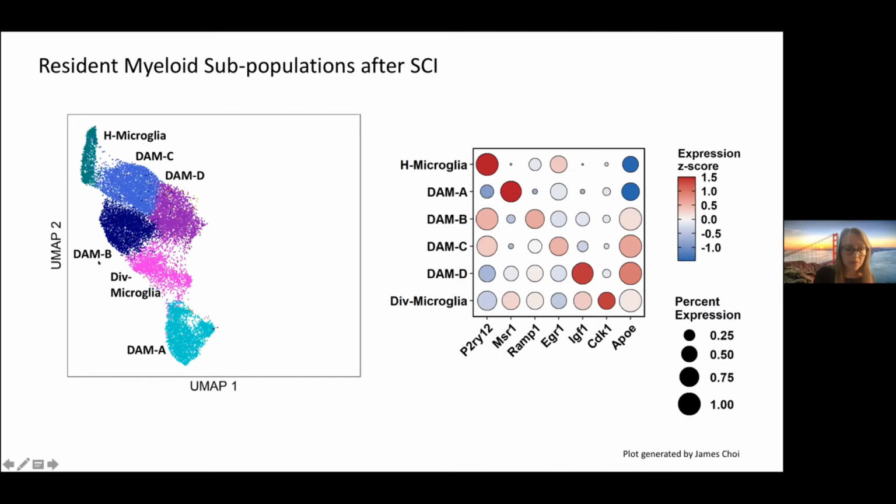We termed this DAM, disease-associated microglia, which have been described in other mouse models, not necessarily of injury, but of disease. I know that they are fairly well described in Alzheimer's mouse models, and I think also in human tissue. They have similar transcriptional profiles. We found several of the marker genes that they expressed in our study were also expressed in the literature, which is why we're calling them disease-associated. We broke them up into A, B, C, and D. The DAM-A population is down here, and then we have B, C, and D, which do have transcriptional differences that I will go into in the coming slides.